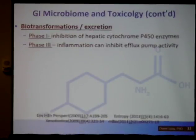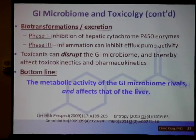But the bottom line is that, contrary to what we've always been told, the liver is the metabolic warehouse of the body. There's absolutely a lot of truth to that. But the fact of the matter is, the metabolic activity of the gastrointestinal microbiome not only rivals, but also affects what goes on in the liver.